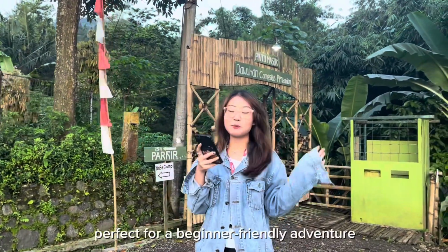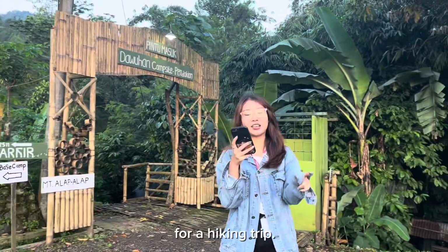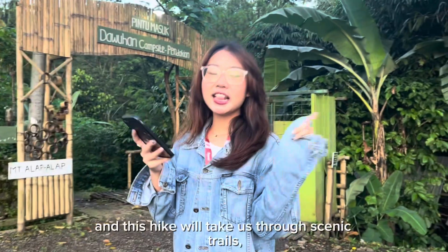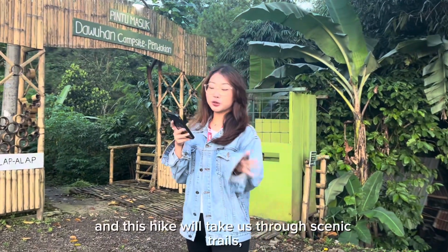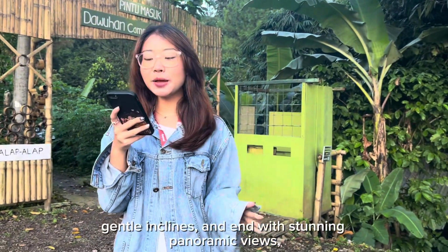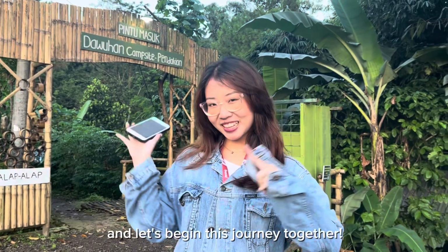Little mountain, perfect for a beginner-friendly adventure for a hiking trip. I'm Jessalyn, your trusty tour guide today, and this hike will take us through scenic trails, gentle inclines, and end with stunning panoramic views, all in just a few hours. And let's begin this journey together.